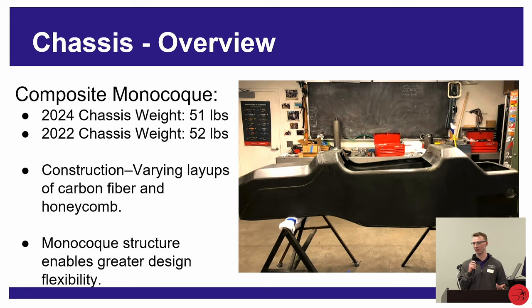Rather than manufacturing the chassis over the second semester, the chassis is more like the foundation of a building. You have to get it done first because all of the car is built around it. So all of our design work and all of our manufacturing and testing work gets done during the first semester. And that is pretty much the primary focus of the chassis system, so that the rest of the car can be built after, starting right now.